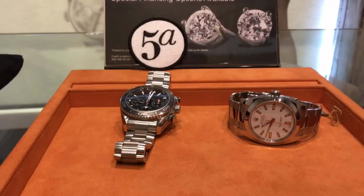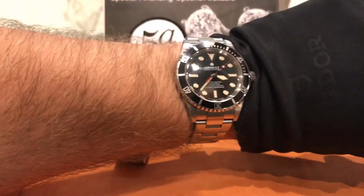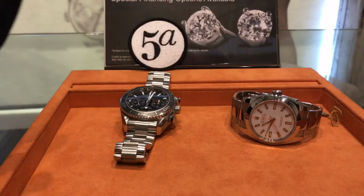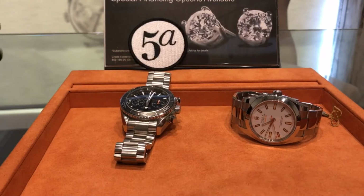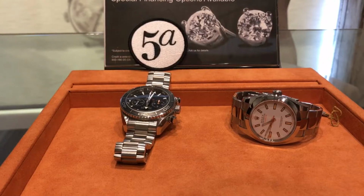And real quick, not to get too off track, but for a wristwatch check, I'm wearing my Jeanneau Ocean Rover, a homage of the Rolex Submariner. If you haven't seen it, check out my previous video where I do a comparison here in the store.